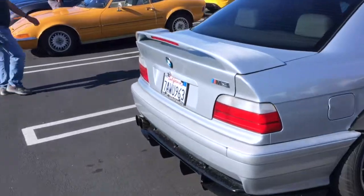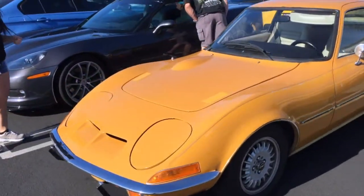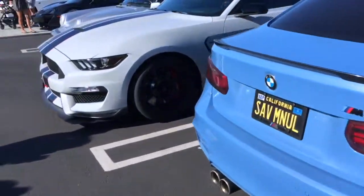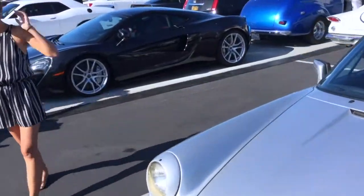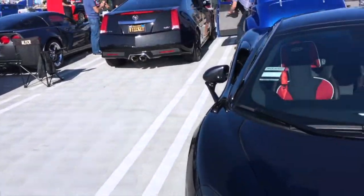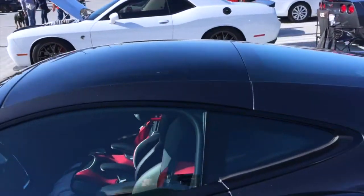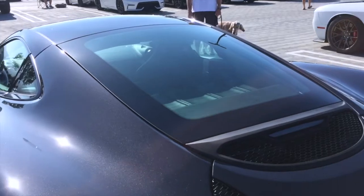M3. This Opel that we've seen here before with those headlights that actually rotate via a lever in the car. Corvette, M3, GT350, nice looking Targa Porsche. Love the Targas. Another McLaren sitting here, another 570 GT actually. Difference with the GT, the way to tell is on the back of them. This back hatch will actually open. See that there? See that the hatch? That will actually lift up.